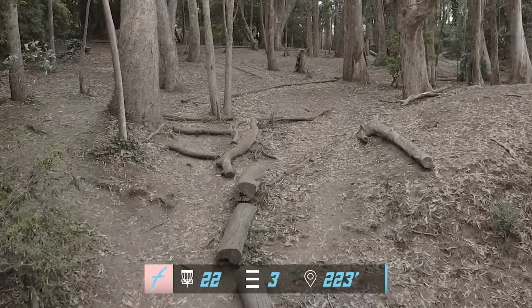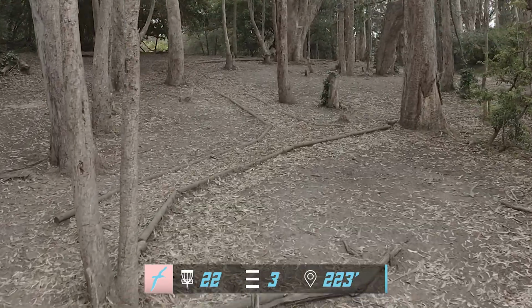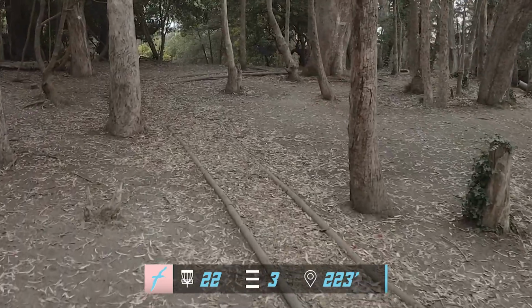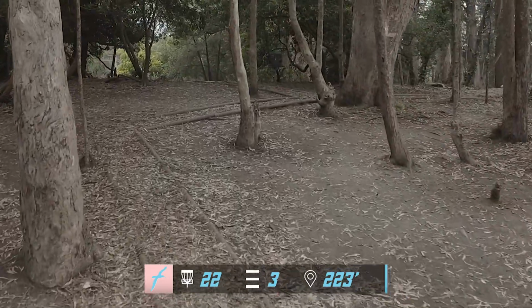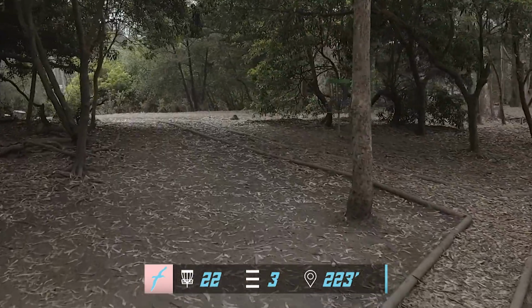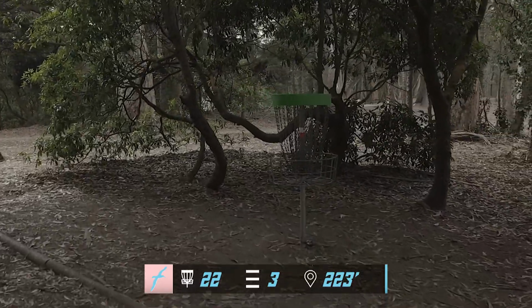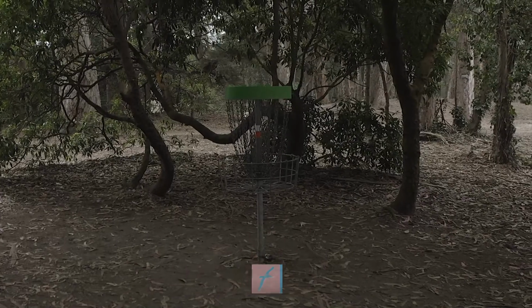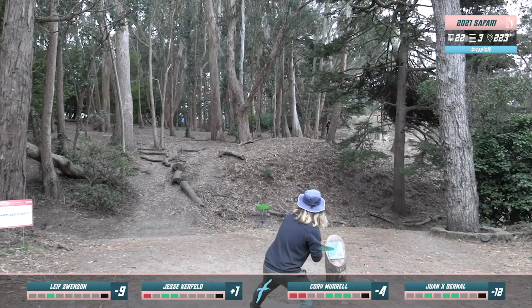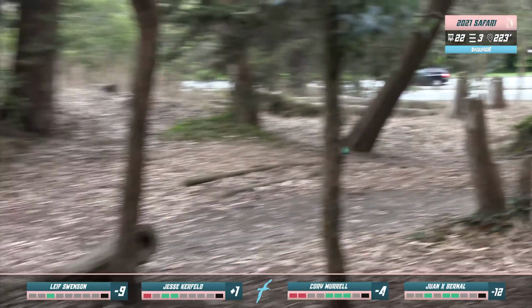regular hole 13 here at Golden Gate Park. It is a 223-foot par 3. This pin placement we're seeing on the camera is pretty much straight ahead of us. The pin placement we're going to see today is more of a forehand hyzer, so it's going to be 223 feet, but that makes it maybe 50 feet closer, but about 80 feet further to the right than where we're at right here on this flyover. So it is definitely more of a turnover backhand hole or a standard conventional forehand hyzer. You see the basket kind of hiding behind the trees over there.